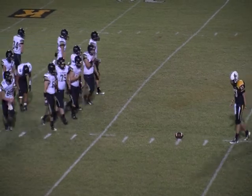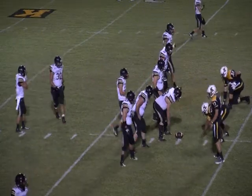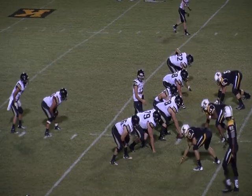Not exactly football weather, is it? Last time we came down here, we had to keep the windows closed. It was pretty cool. We ain't having that problem tonight.